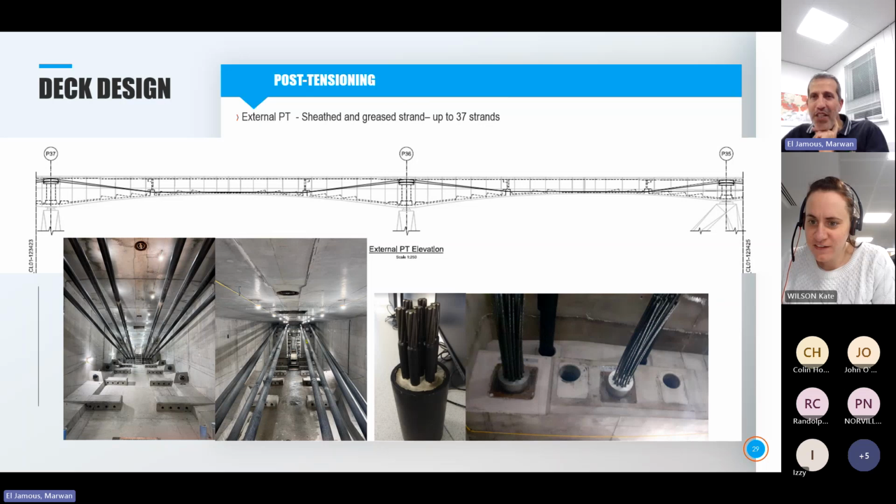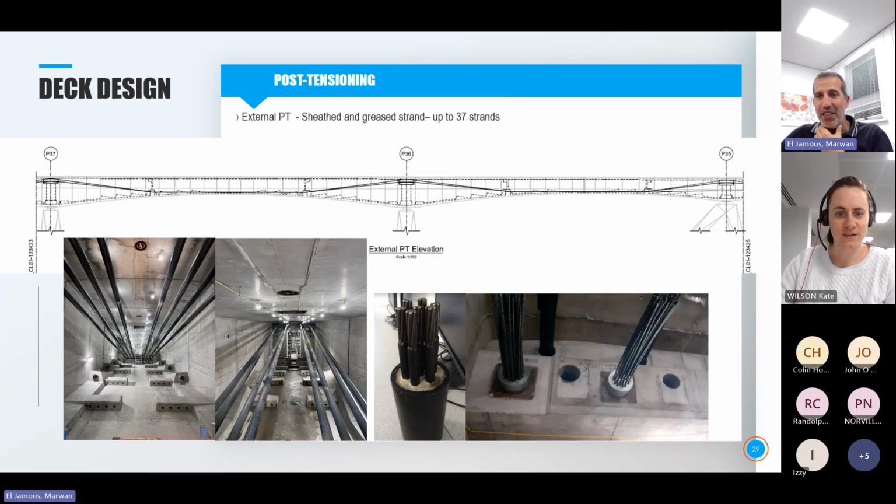So days, we can't say days, that's too much. On average, the best cycles we have done is around 4 hours to erect a pair of segments, erect them and stress them. On average, we are erecting between 3 and 3.5 pairs of segments per day, which gives a cantilever. The shortest we have done until now is 4.5 days for a span of 60 meters for a full cycle.